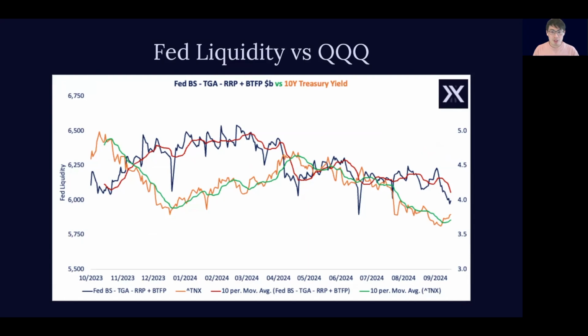So this header, you ignore this header. This is meant to say 10-year treasury yield. So in terms of Fed liquidity versus the 10-year treasury yield, it actually follows the thesis pretty well. So it holds an inverse relationship. What that means is that when the Fed liquidity is higher, funding costs come down. There's higher demand for treasuries and yields come down. And when liquidity drops, the yields move up.